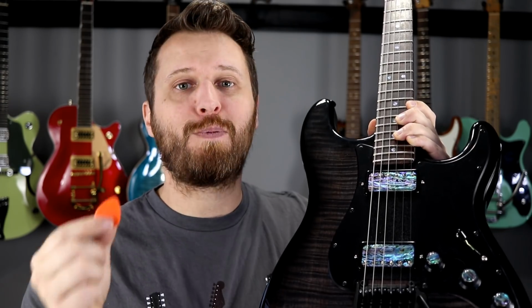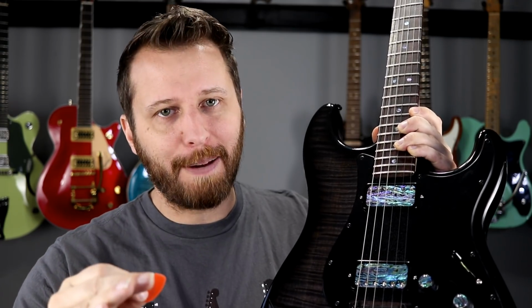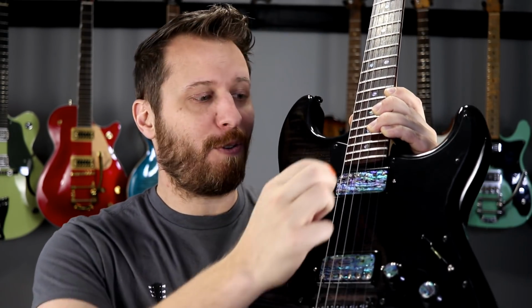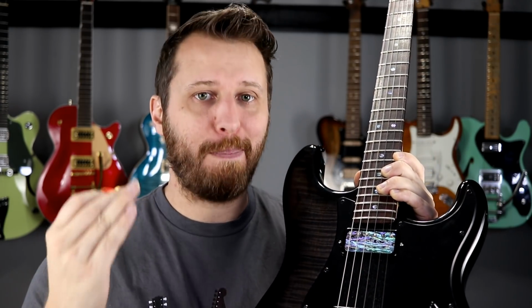Now, number three on the list is one of my absolute favorites because it doesn't cost you any money. It's a simple technique that anybody can master. It's pick placement, pick angle, and pick velocity. So placement just refers to whether you pick down by the bridge or up by the neck. That's going to have a drastic impact on your tone.